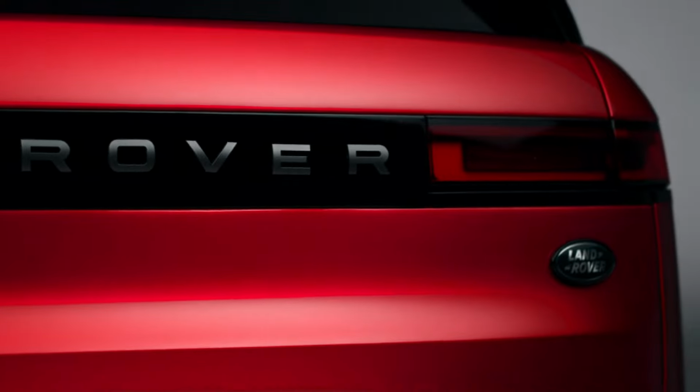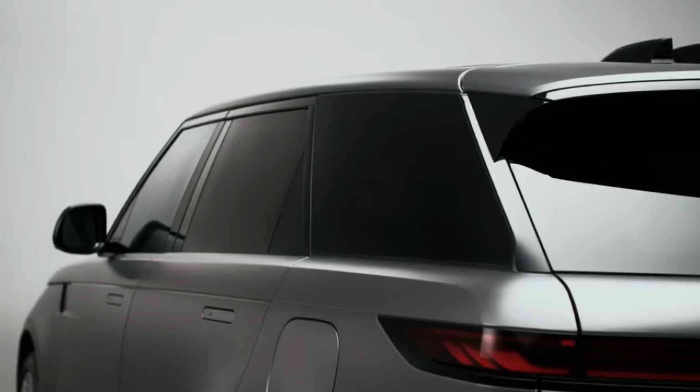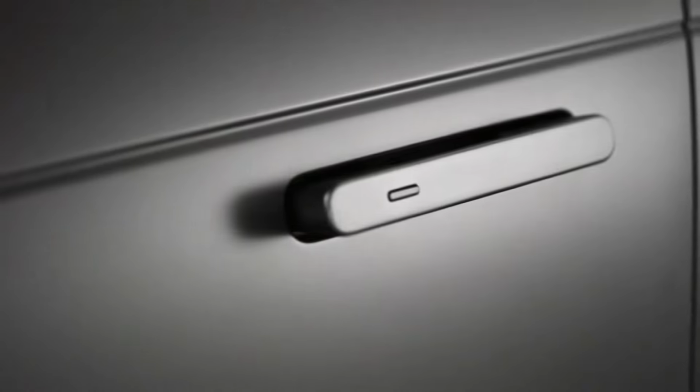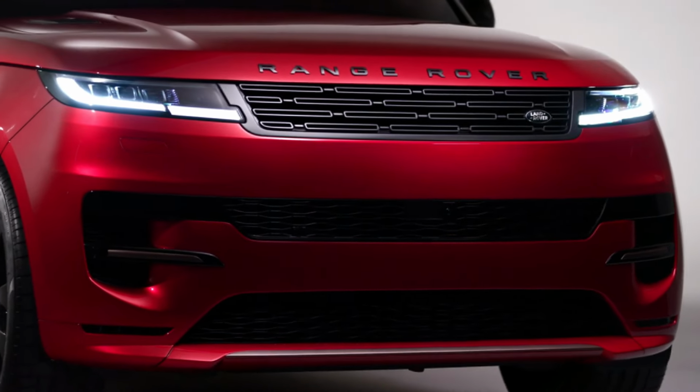23-inch wheels are available in a range of finishes. The vehicle's profile is unmistakable. Range Rover Sport Dynamic brings distinctive design touches, featuring satin burnished copper details, unique lower bumpers, and matte graphite lettering, amplifying attitude and assertive presence.